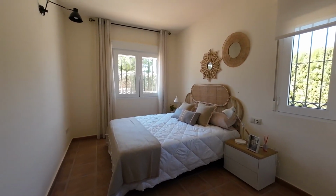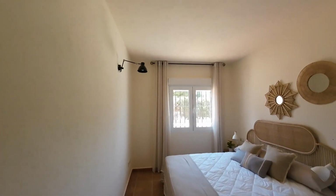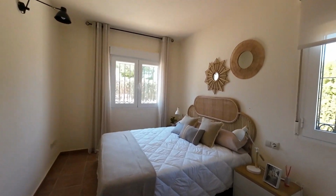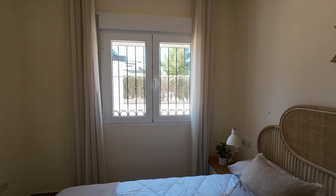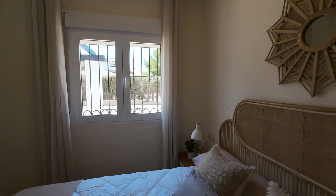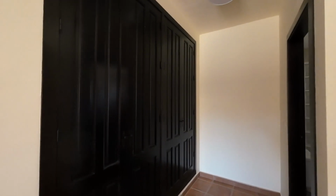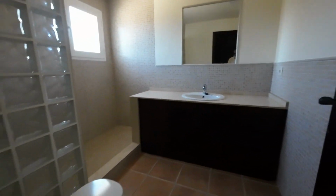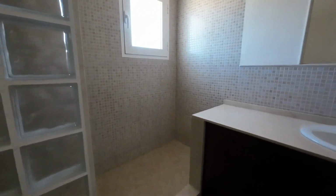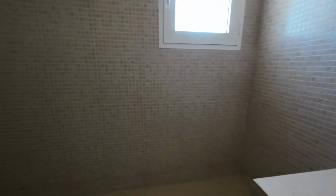Look at that, eh? Massive. You've got plenty of windows, lots of natural light coming in. So that's looking out into the rear of your garden. I mean, look at the storage space, it's just big. You've got nice high ceilings, built-in wardrobes. We've gone into their ensuite, which is lovely. Marble top. You've got a lovely walk-in space there for your shower.